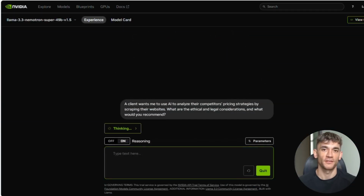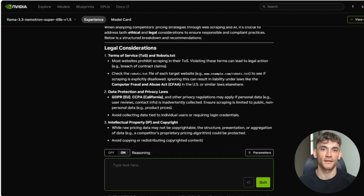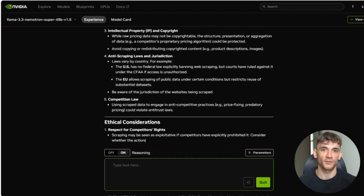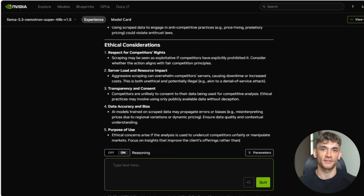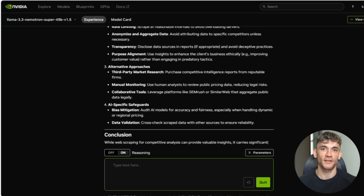Let me share some specific industry applications I'm seeing. In healthcare, these models are being used for medical research and patient communication. In finance, they're analyzing market data and generating reports. In education, they're creating personalized learning content. In marketing, they're optimizing campaigns and creating content. The applications are endless.